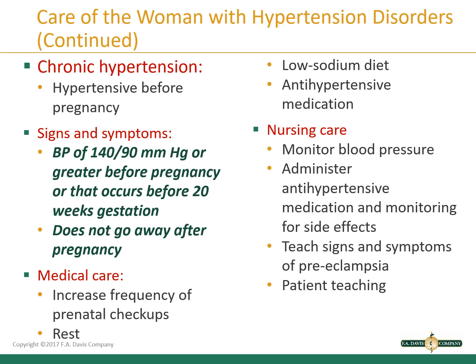Signs and symptoms of chronic hypertension include a blood pressure of 140/90 millimeters of mercury or greater before pregnancy, or that occurs before 20 weeks gestation. And chronic hypertension does not go away after pregnancy. She's going to need increased doctor checkups, a low sodium diet for sure, antihypertensive medications, and that's antihypertensive meds that are safe for pregnancy. Nursing care involves monitoring her blood pressure, administering those meds, and teaching her the signs and symptoms of preeclampsia. What could happen if this is allowed to get out of control?